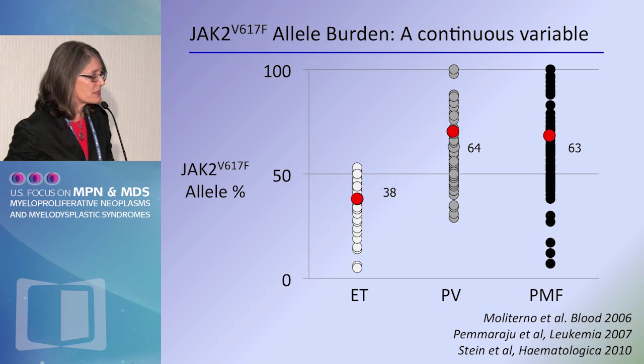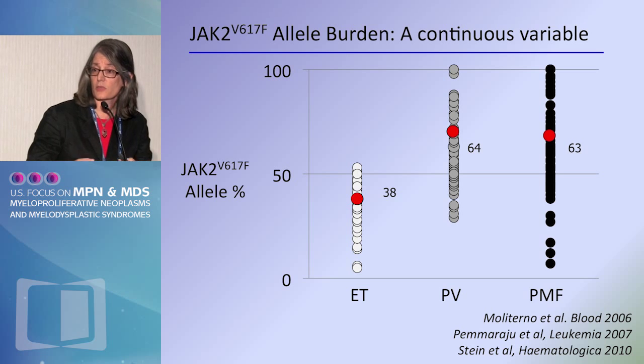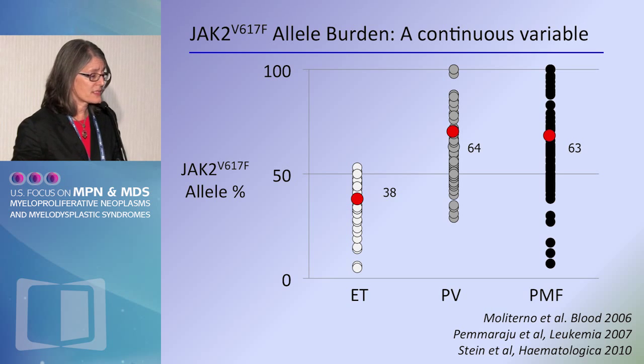And that, again, is introduced both in the amount of burden, or the amount of clonal expansion, and also whether the clone has a heterozygous or a homozygous JAK2 mutation. And that's how that can introduce this variability.